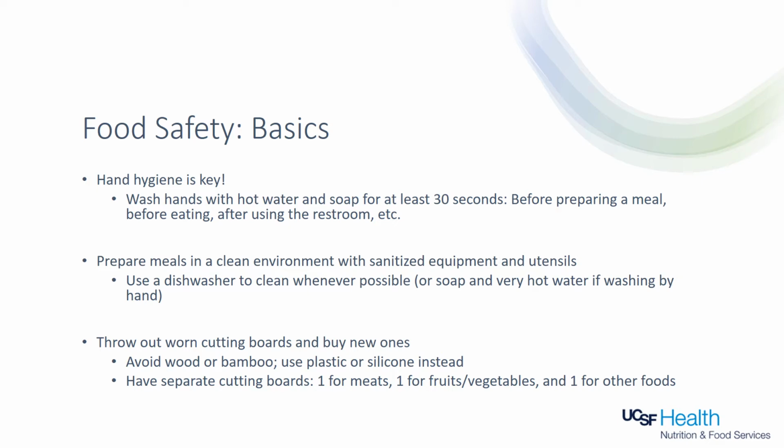Old and worn out wooden cutting boards are difficult to clean and can hold on to bacteria more easily. So it would be best to replace them with new cutting boards made of plastic or silicone. Try having separate cutting boards for meal preparation, one for meats, one for fruits and vegetables, and one for all other foods to prevent cross-contamination between ingredients.